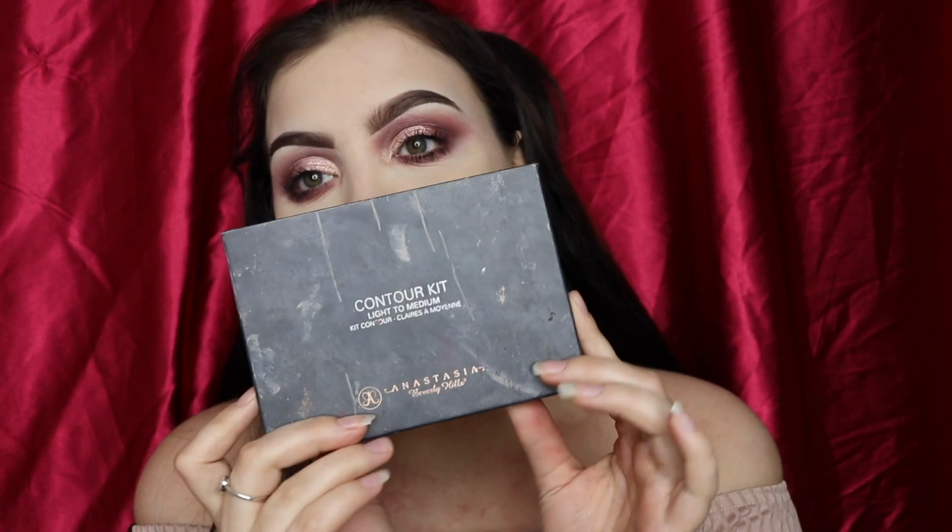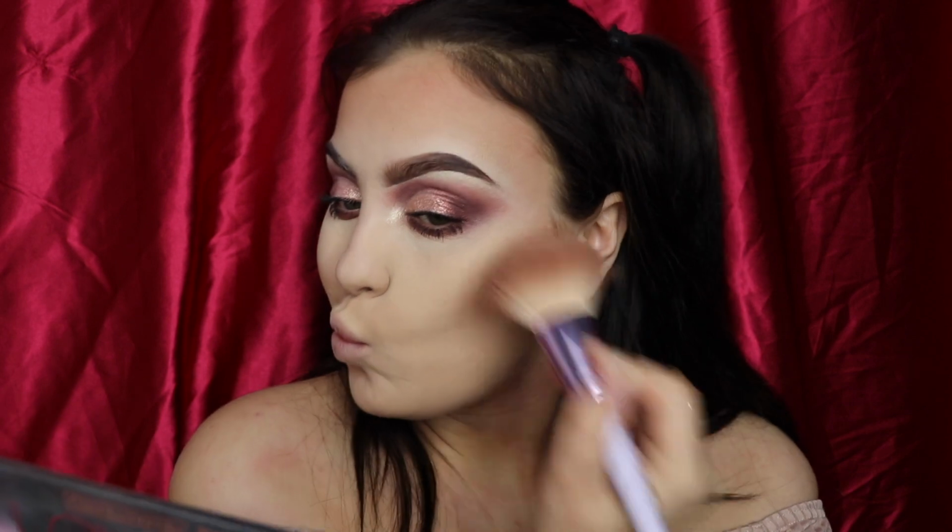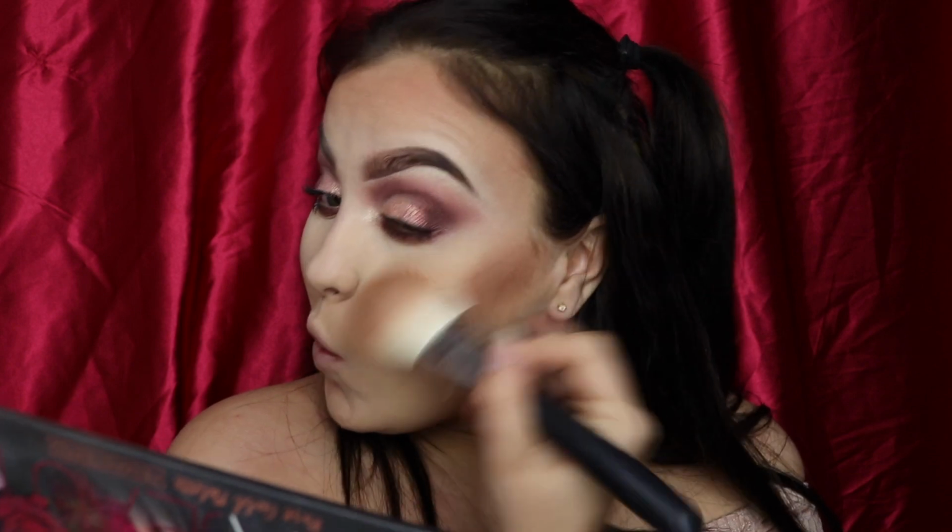Just to keep with the Anastasia theme of things, I'm going to use this very beaten up and loved ABH contour kit. Crazy brush. Models prefer, I think. I don't know. Oops. We know on this channel we love a good bronzer helmet. Live for a bronzer helmet. Whoops. So much. Oh my god.